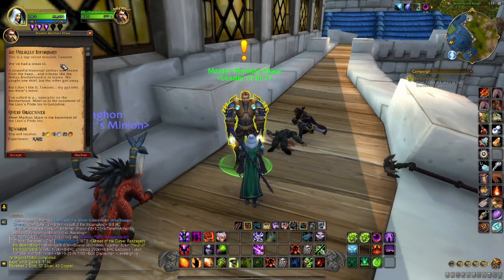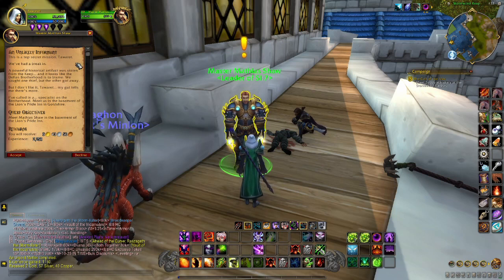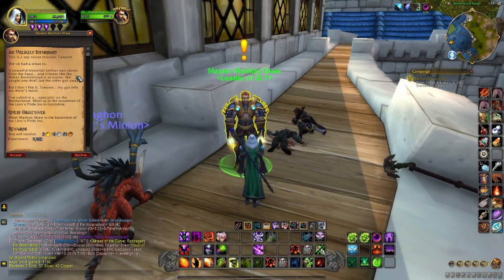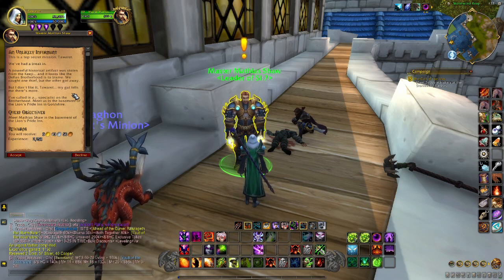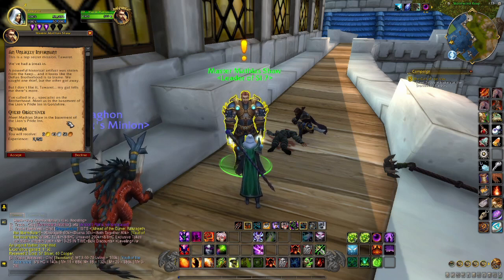An unlikely informant. This is a top secret mission, Towerette. We've had a break-in. A powerful historical artifact was stolen from the keep, and it looks like the Defias Brotherhood is to blame. We caught one thief, but the other got away. But I don't like it, Towerette. My gut tells me there's more. I've called in a specialist on the Brotherhood. Meet us in the basement of the Lion's Pride Inn in Goldshire.